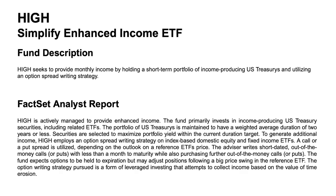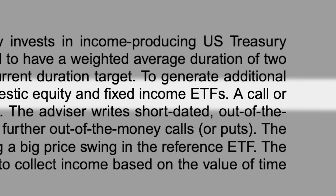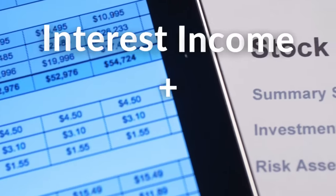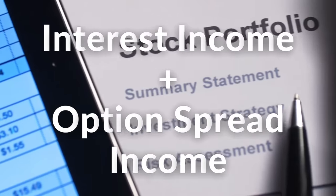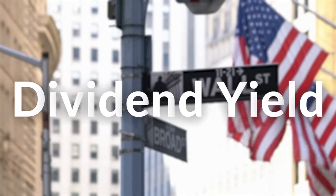Now, in order to generate this amazing dividend yield, the fund managers use an option spread writing strategy on fixed income ETFs and equity indexes. The option spread is used to generate premium income. So essentially, the fund is combining the interest collected from the bond investments with the premium income collected from the option spread strategy, and then distributing that to investors in the form of a dividend yield.